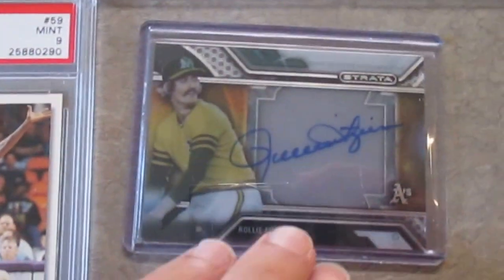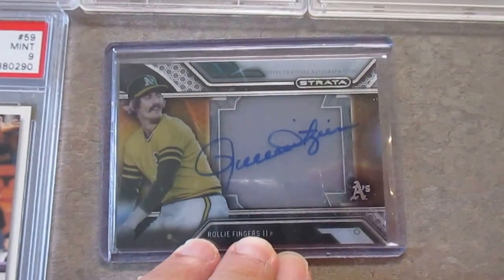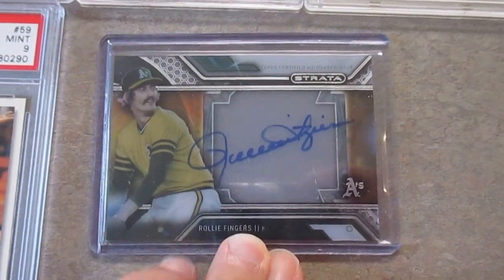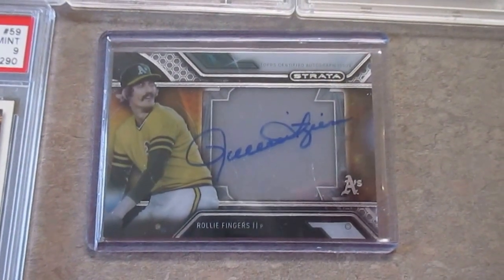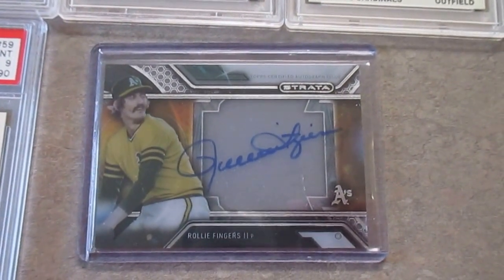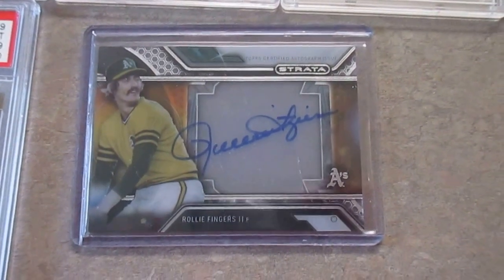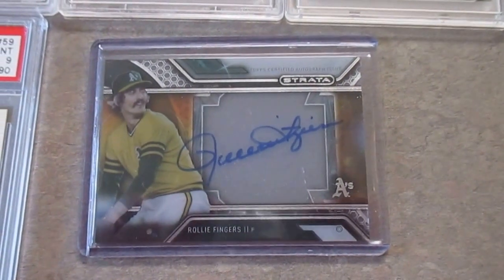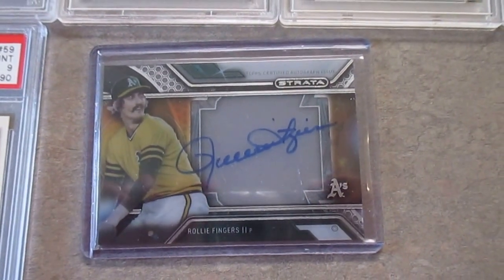And then the last card I got, maybe this is the most expensive card of the lot. It's not PSA graded, but it is an auto of a Hall of Fame pitcher, Rollie Fingers, this 96 Strata. So I do collect Hall of Fame autographs. I don't necessarily have them all PSA graded, so if I can get one for under 10 bucks, man, I'll pop on it every time. So that's the 16 card auction that I got from Probstein over 4 days last week.